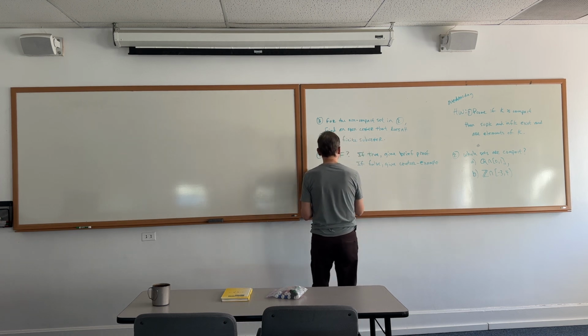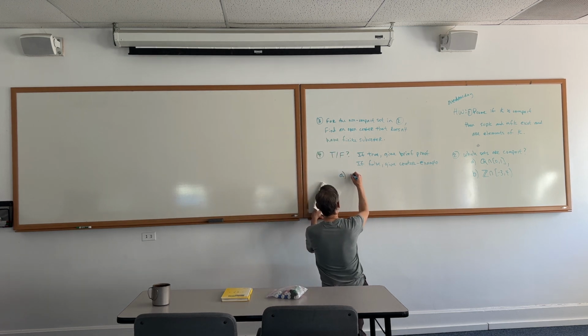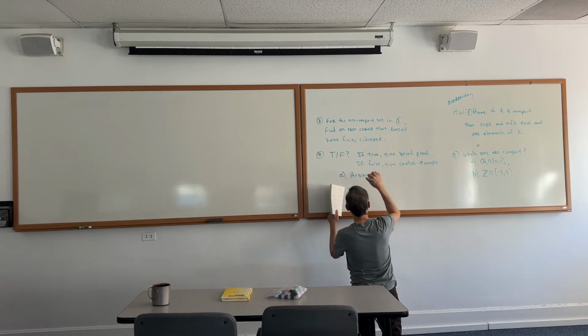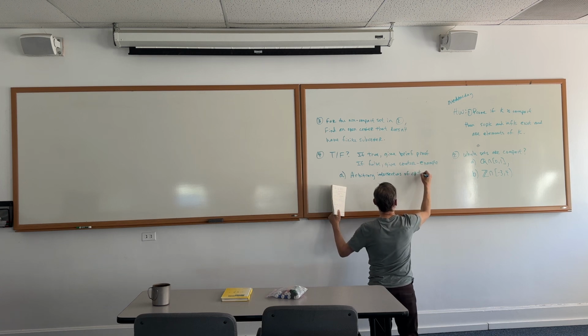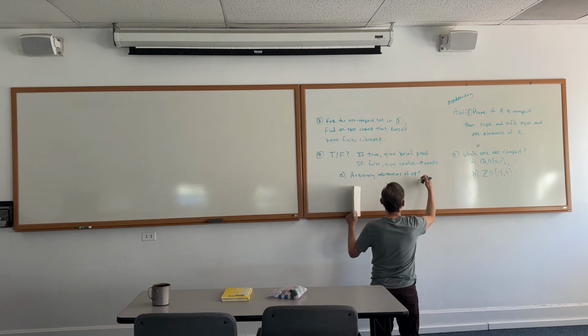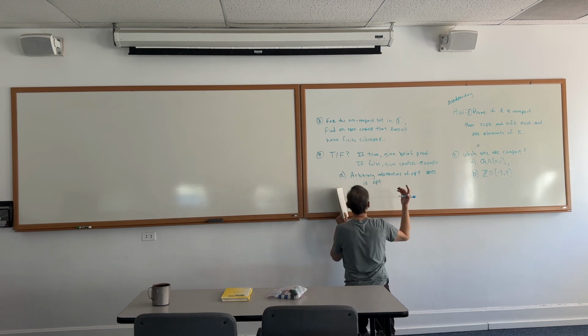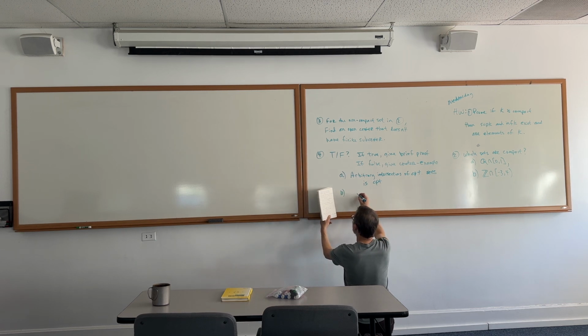Here we go, cool. So A is: arbitrary intersections of compact sets are compact. So this could be uncountable, this could be countable, certainly could be finite, but you're gonna see trouble when you go to the infinite cases. Arbitrary intersections of compact sets, which I'm gonna abbreviate CPT from now on. Right now it's costing more to explain this abbreviation, but that means compact. Of compact sets is compact. We don't know if that's true, that might be false. After we talk about one thing today, you might have a better feeling for that.